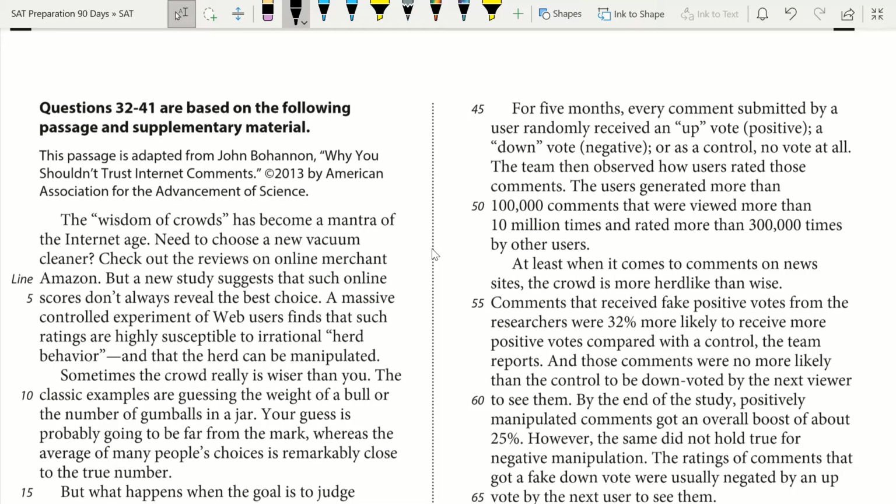The users generated more than 100,000 comments that were viewed more than 10 million times and rated more than 300,000 times by other users. At least when it comes to comments on news sites, the crowd is more herd-like than wise. Comments that received fake positive votes from the researchers were 32% more likely to receive more positive votes compared with a control, the team reports, and those comments were no more likely than the control to be downvoted by the next viewer who sees them.